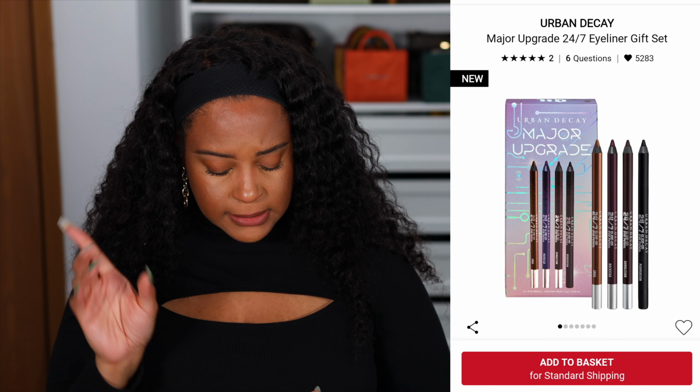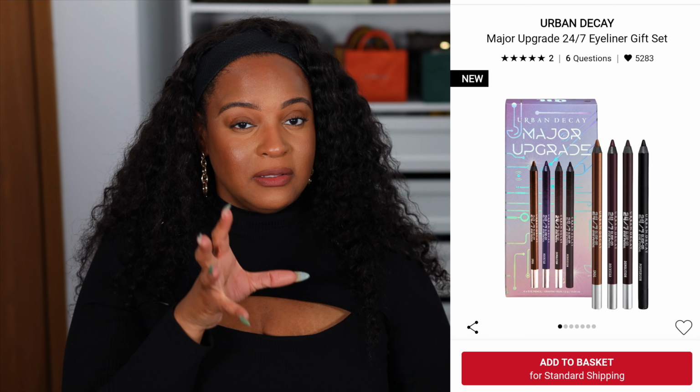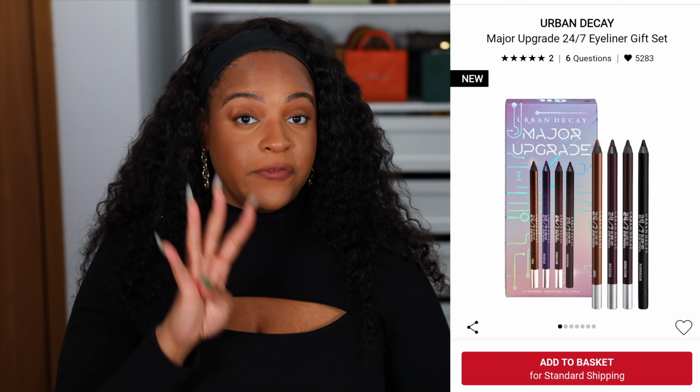Urban Decay, they do have this eyeliner set. This is the major upgrade set. It's $44, but the reason why I feel like it's a great value is because you get 4 full-size eyeliners for half price, basically. These colors are pretty much on the nude side with the exception of Rockstar. I think Rockstar is like a purple.